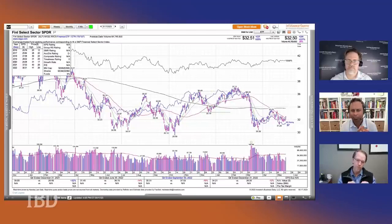C cannot happen. If we're at A and you're thinking C is going to happen, C can't happen until B happens first. So everything I do is based on those concepts. If you're looking at a stock and it's at 10 and you think it can go to 50, I can guarantee you there are no guarantees in this business except for this one: that stock cannot go to 50 unless it goes past 11 first. That's trend following. That's the essence of trend following.